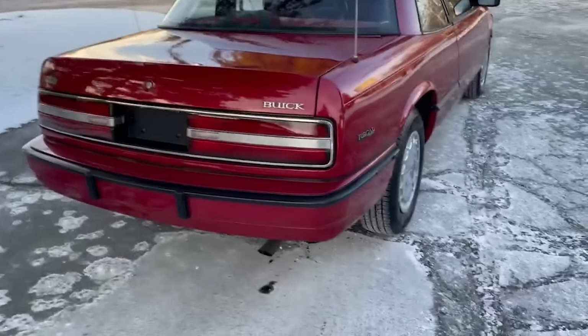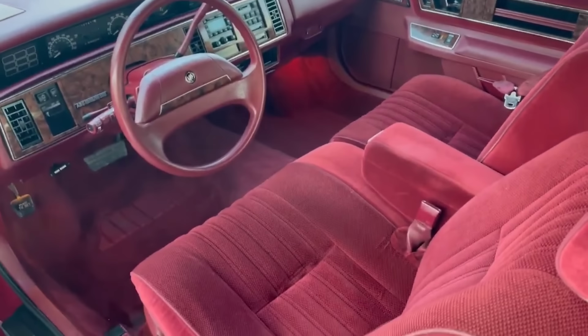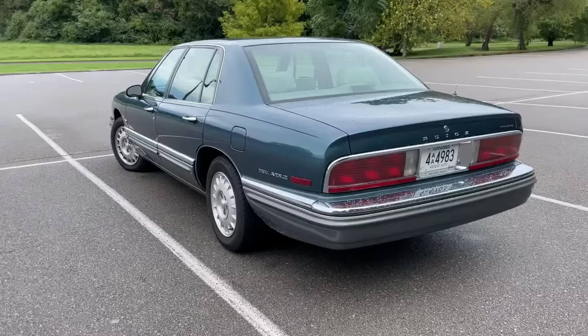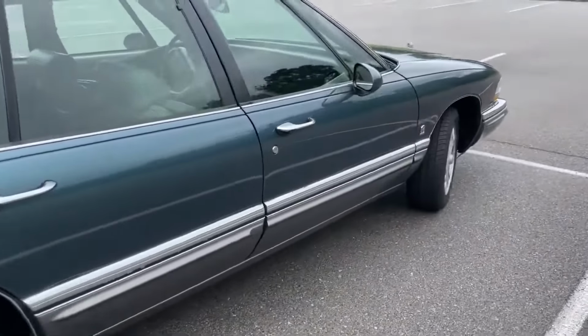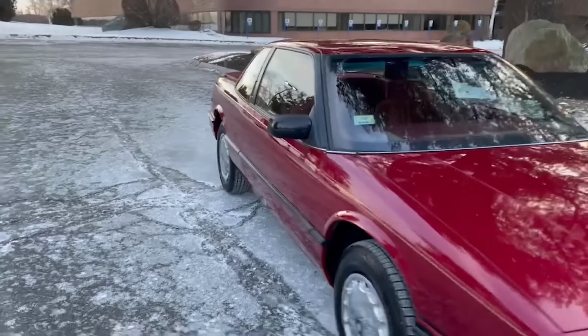Inside, Buick still leaned heavily into plushness, faux wood trim, digital gauges, and seats that felt like Lazy Boys on wheels. Sporty? Not really. Capable? Absolutely. That's what makes it such a good sleeper. No spoilers, no aggressive angles, just pure old-school grunt hiding under a vinyl roof. And the best part? Nobody ever saw it coming.